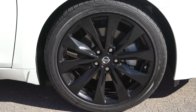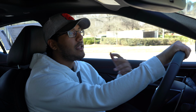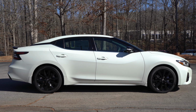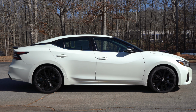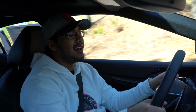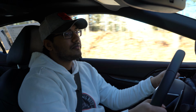Slightly jittery ride, but again, nothing that's offensive here. It just lets you know it's a sports sedan. Now, if you want it to be a little bit softer, you can get a more basic model with the 18-inch wheels, and that should help. This is the SR trim, of course, so it's got the Sport Tune suspension as well, something to keep in mind. Even with all that, I still find this to be acceptable. But the steering wheel, I really like this a lot. Gripping onto this Alcantara type material, very interesting.